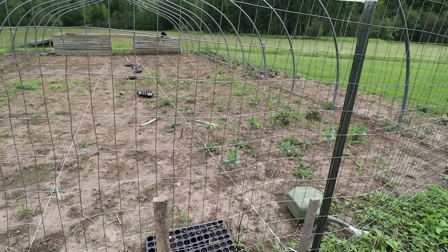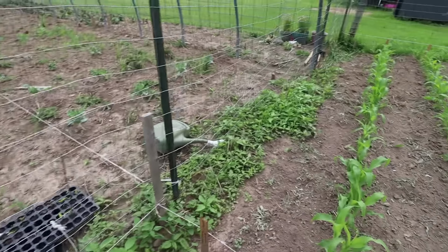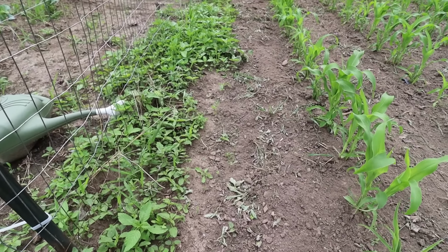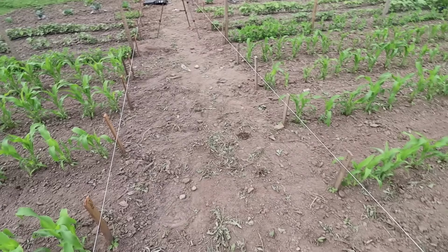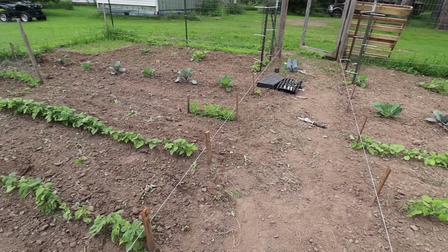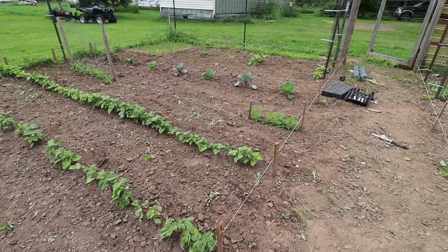I still need to get in here and weed this whole side. And it needs it pretty bad. And I weeded through some of these carrots over here. Maybe I'll get to a little bit of them tonight yet. I kind of want to go look at that back field. I haven't looked at that for a couple of days. If I don't get killed by mosquitoes.